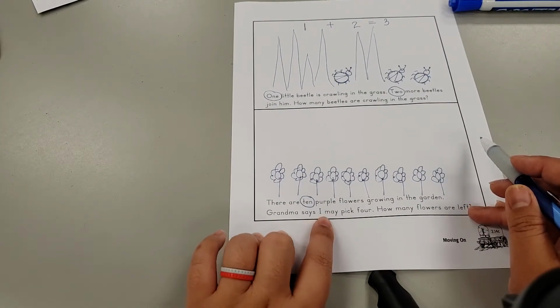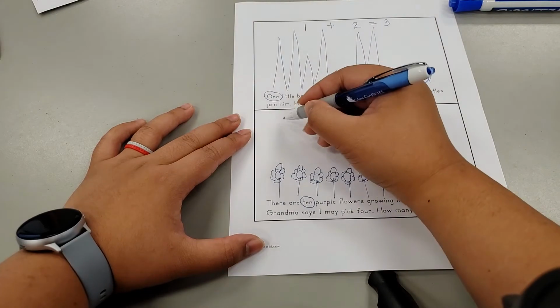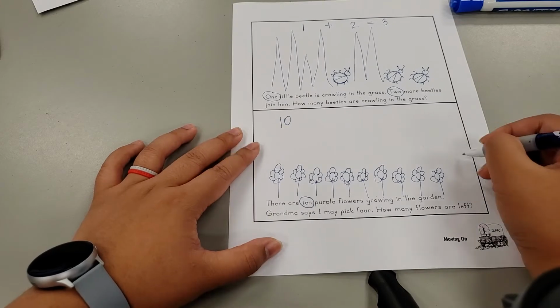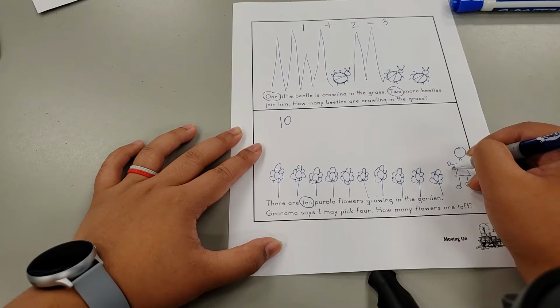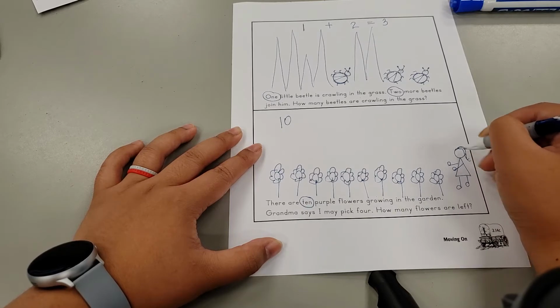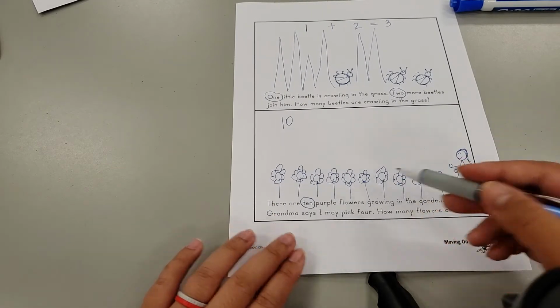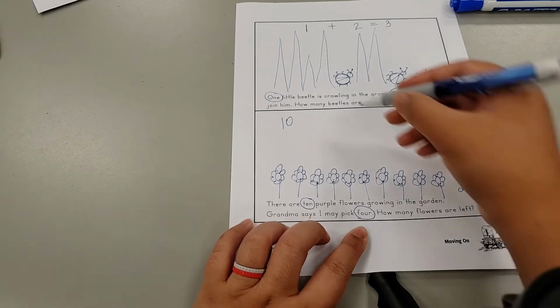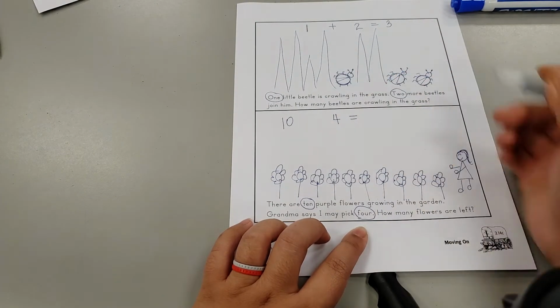Grandma says, I may pick 4. How many flowers are left? So I'm not going to forget my 10 from my story. And then Grandma says, I can pick 4. So I am going to draw my little figure here, and she is ready. She is ready to pick flowers. Grandma says I may pick how many? 4. How many flowers are left?